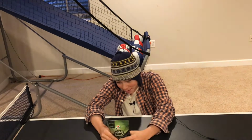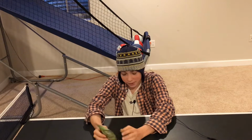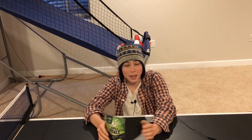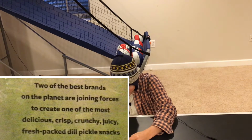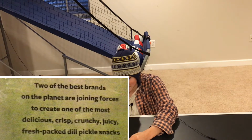Let's see, whole pickle, not just a half pickle, ladies and gents. Two of the best brands on the planet, so I'm assuming that's 7 and 11, because there is no other credited brand on here. Apparently 7-Eleven is not one, but two of the best planetarily ranked companies. I'd always suspected it was maybe Amazon, but no, it's 7 and 11. Here we go. So they're joining forces to create one of the most delicious, crisp, crunchy, juicy, fresh-packed dill pickle snacks you've ever tasted.